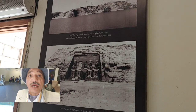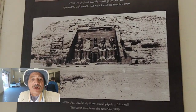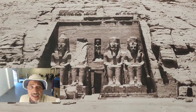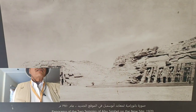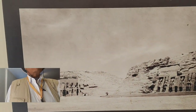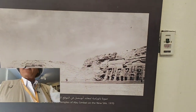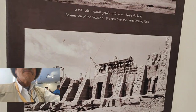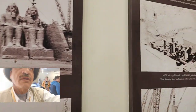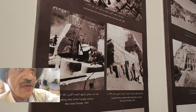Look at this. Here, the statues of Ramses II, the four statues, one of which is damaged here. Look at this, damaged by an earthquake. Then here, this is the picture of the two temples. This is the new site, of course. Ramses II temple and Nefertari's temple. These pictures show us how they cut the two temples from the original site to move to the new site and to build the false mountain on top of it.